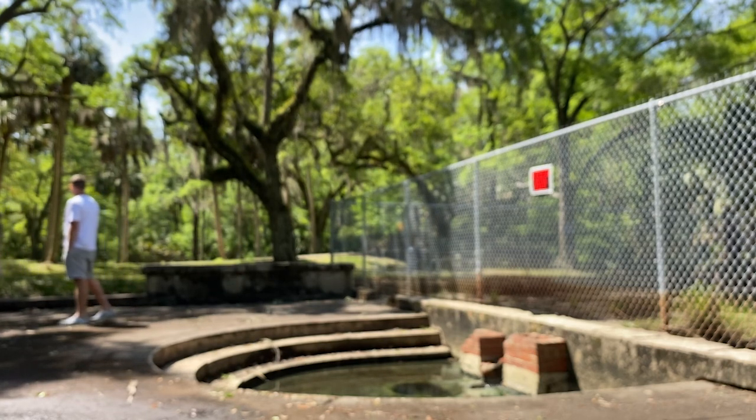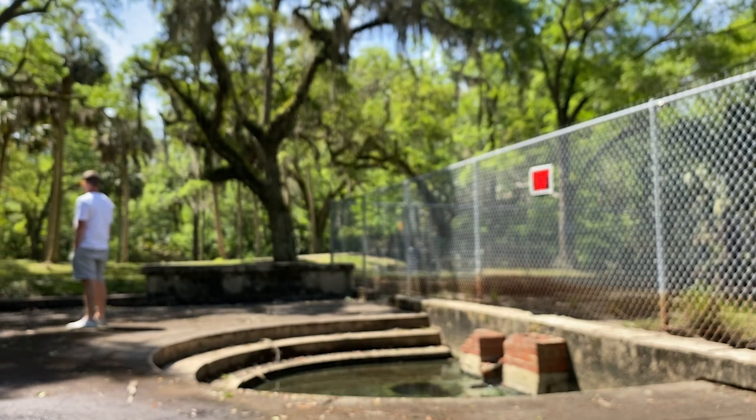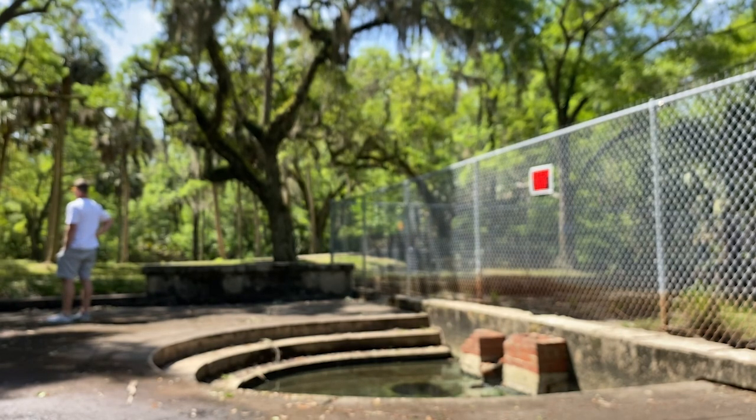This was a roaring place back in the day. They had big parties out here. Senators and congressmen would come out here. It was a really big thing. Huh. And they really believed in that water. They believed that it cured arthritis. I have people today still come and get jugs of water.